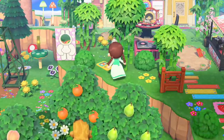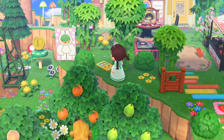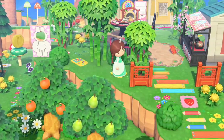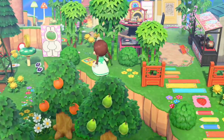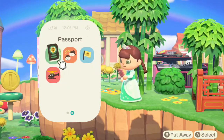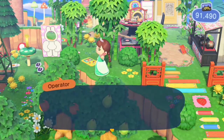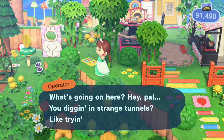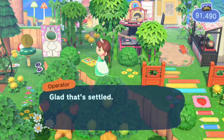Okay, where do I go? Uh-oh. Am I stuck? Come on now, darling. Okay, let's try this again. I don't understand why sometimes it's very easy to get through these spaces and other times it's not. This is the hazard of being on an island where you don't like have, you know, your normal deal. We're just gonna call rescue services. I think I'm stuck. I know I'm not. I could just keep pushing and eventually get out of there. But I don't want to keep pushing.